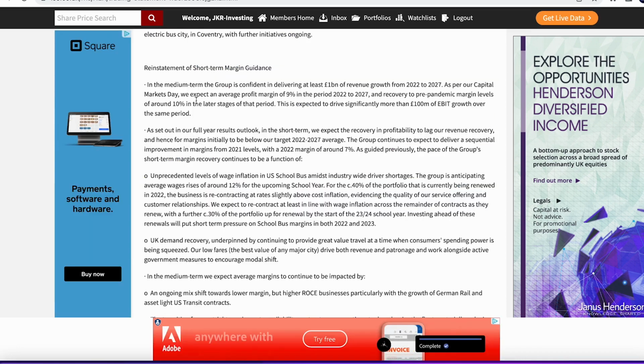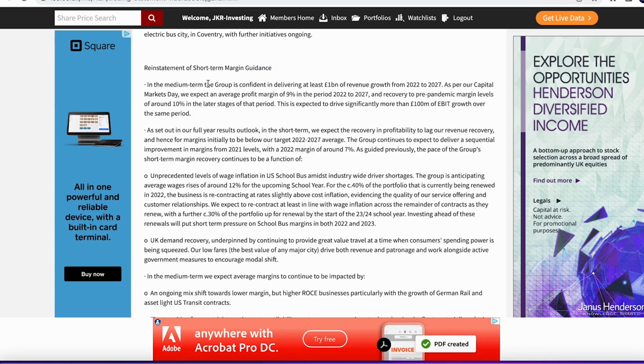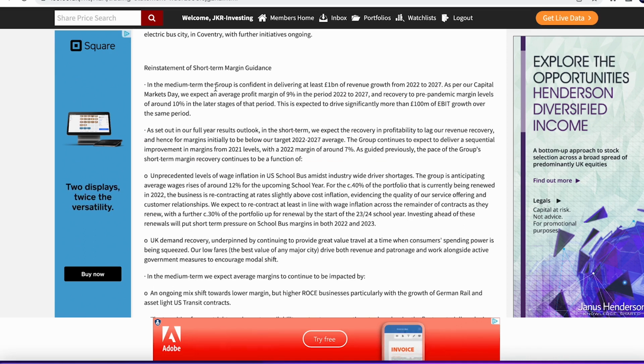You can see here that they reinstated their short-term margin guidance, so for the medium term the group is confident in delivering at least 1 billion of revenue growth from 2022 to 2027. That will be a really good amount of growth if they can deliver that. And you can see here they want to keep an average profit margin of 9%, which will be pretty good if they can carry on doing that.